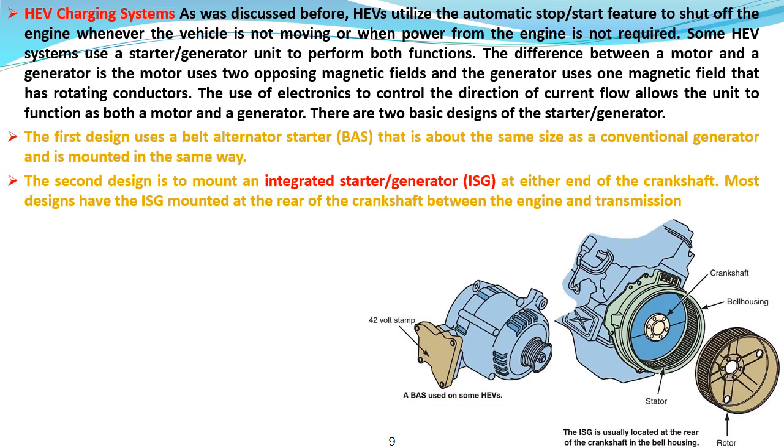Integrated starter generator, ISG, is mounted at either end of the crankshaft. Most designs of the ISG are mounted at the rear of the crankshaft between the engine and the transmission.